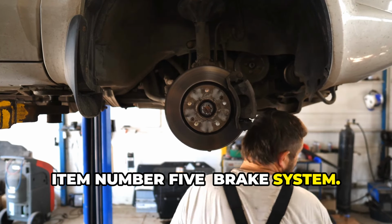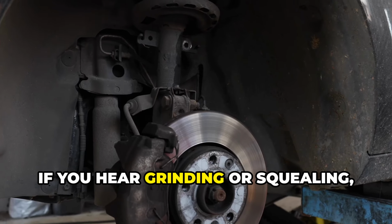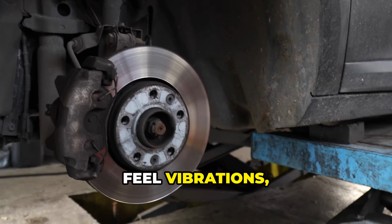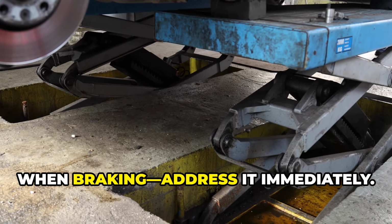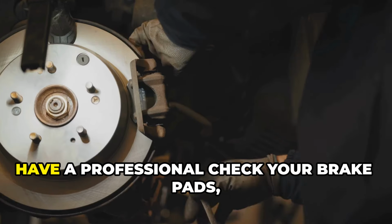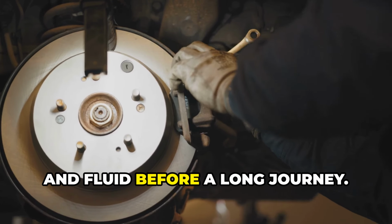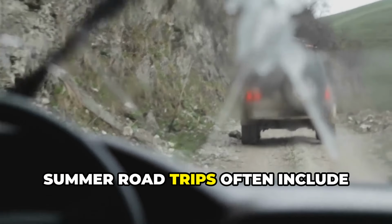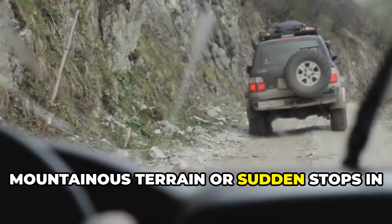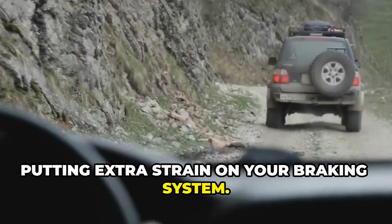Brake system. Brakes are never something to gamble with. If you hear grinding or squealing, feel vibrations, or notice your car pulling to one side when braking, address it immediately. Have a professional check your brake pads, rotors, and fluid before a long journey. Summer road trips often include mountainous terrain or sudden stops in heavy traffic, putting extra strain on your braking system.